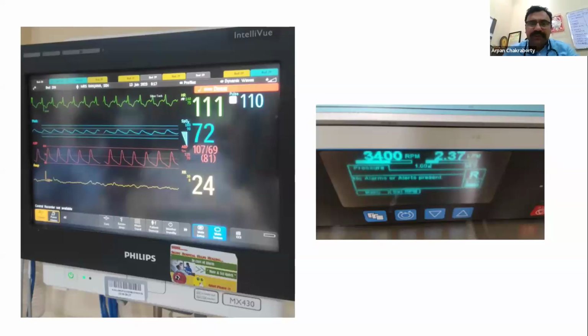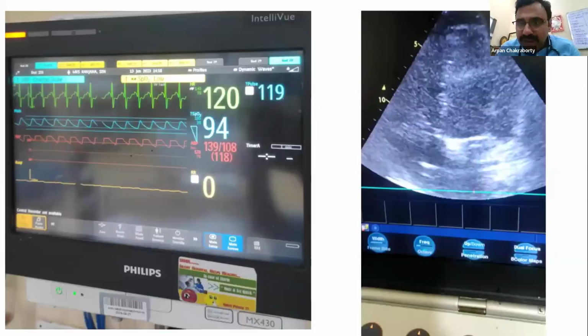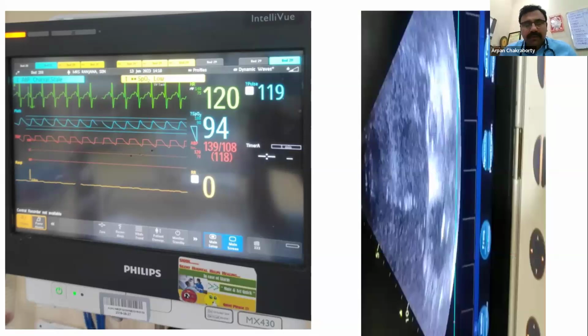We continued over there. The patient started improving. The acidosis got corrected. The saturation is coming up with the clearance of the fluid from the lung, and you can see the heart has started improving. The contractility has started improving a bit than before. Heart was not moving.